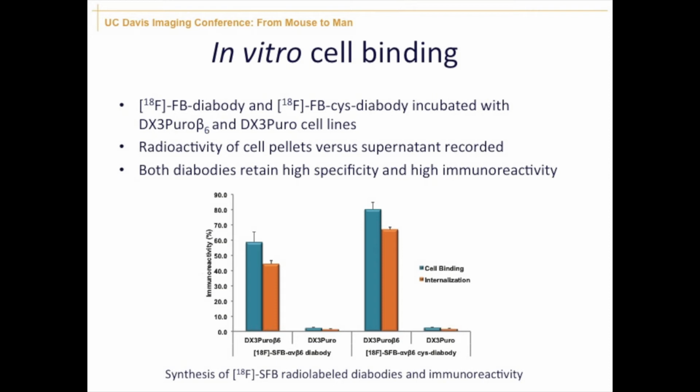And you can see here on the left with the diabody and the DX3 puro beta 6 line, we still retain almost 60% of the immunoreactivity even after radiolabeling it, with roughly 40 to 45% being internalized within the cell. As compared to the DX3 puro line, you get less than 2% binding. The cis diabody actually fared much better and still retained nearly 80% of its immunoreactivity towards the DX3 puro beta 6 cell line, with almost 70% being internalized. Again, with the DX3 puro alpha V beta 6 negative line, less than 2% binding.